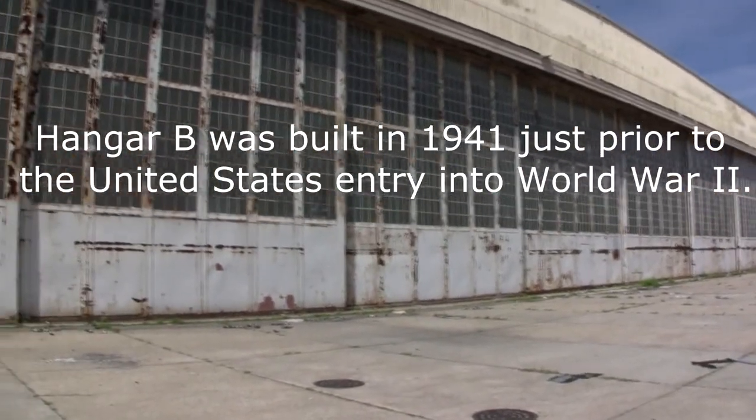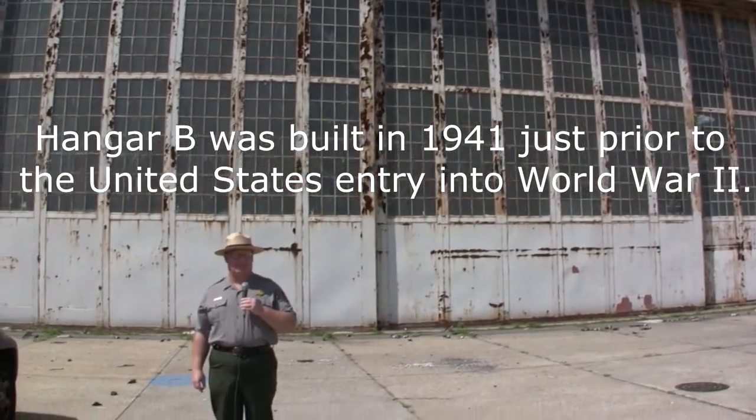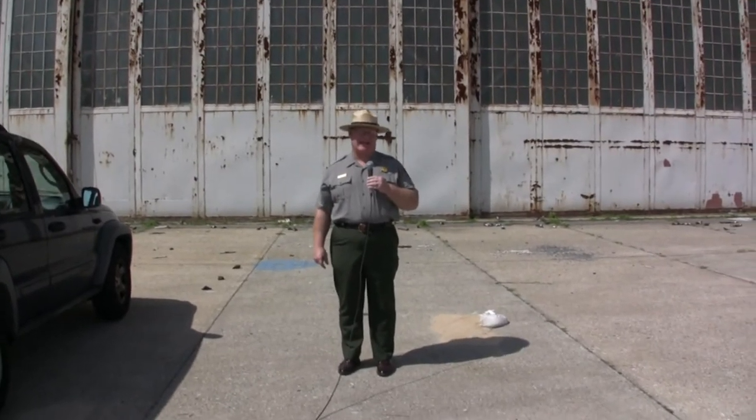And it was the home of VRF-4, which was a seaplane slash flying boat ferry squadron. Wow, cool. We have three examples of flying boats in the hangar.